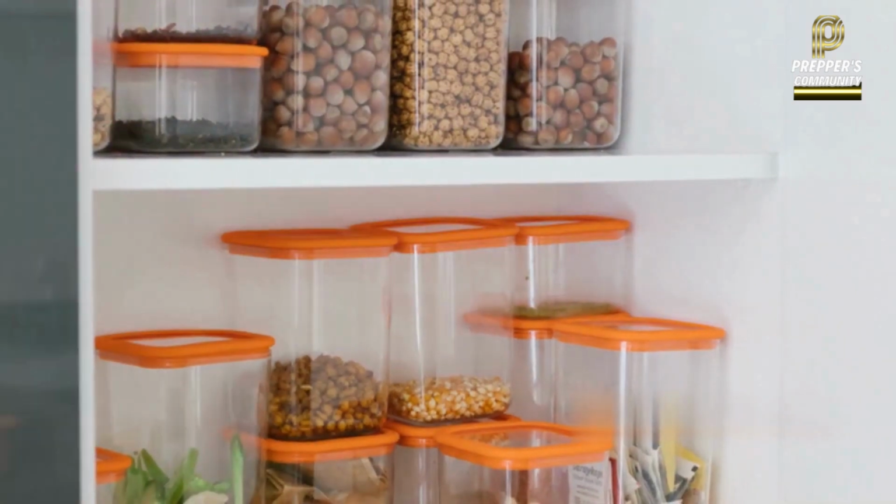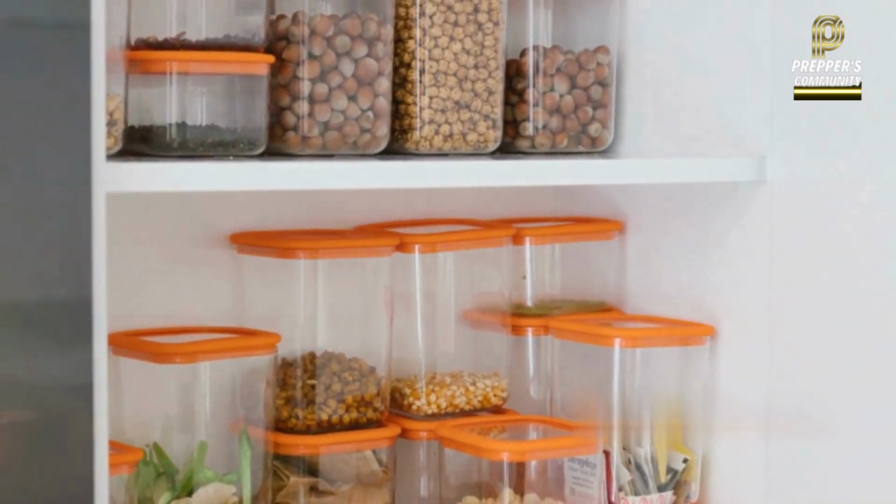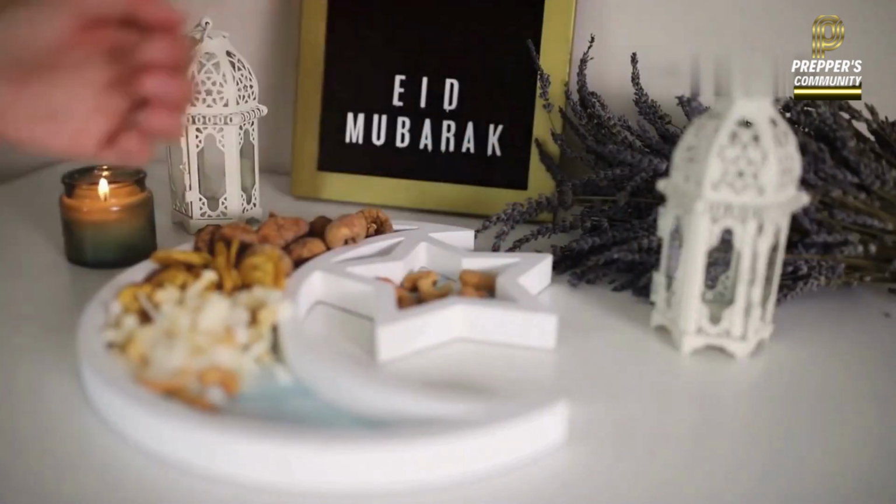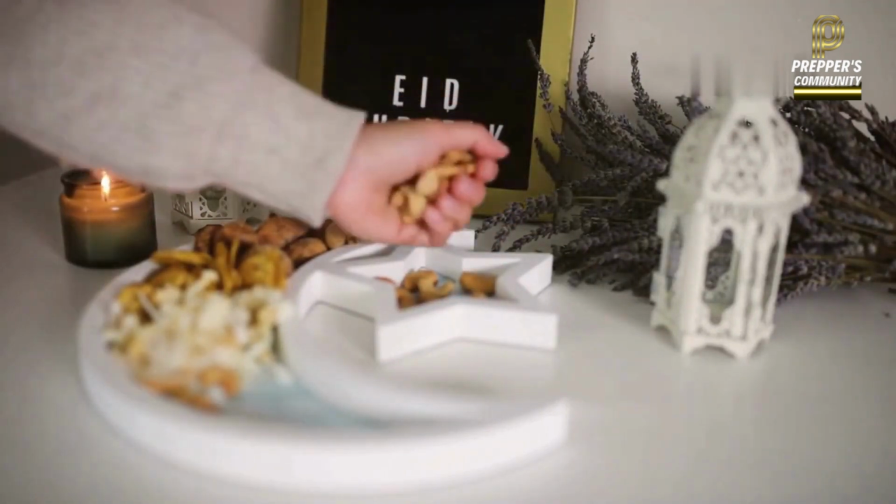Just make sure to store them properly in airtight containers in a cool, dry place to prevent them from going rancid. With proper storage, most nuts can last for several months, ensuring you've always got a nutritious and energy-boosting snack on hand.